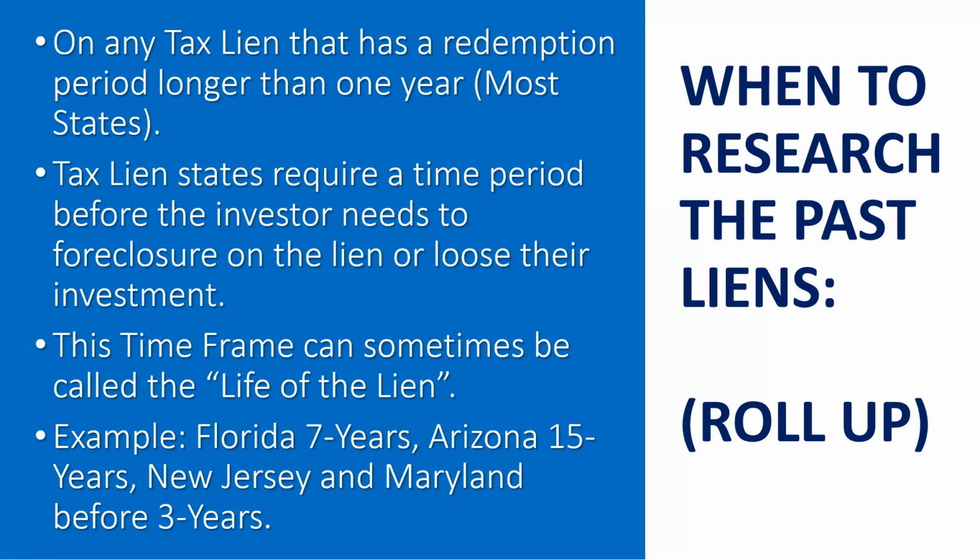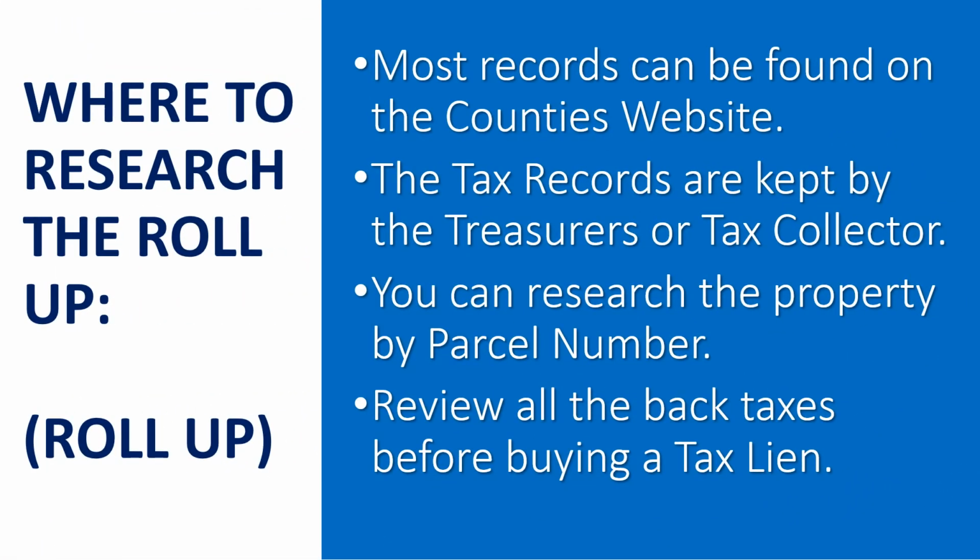Yeah, what that also does is it means that your roll-up concerns are not the same in every state. In states where they don't allow as many years to survive, there's less of a concern about past due taxes than in other states, like Arizona or Florida, where they allow quite a few. Yeah, New Jersey, Maryland, in most of those situations, you need to foreclose within 2.5 to 3 years. So we're still going to research the roll-up in those areas, but it's not going to be the same as in an area where there could be 7 or 15 years' worth of back taxes.